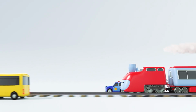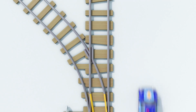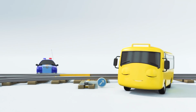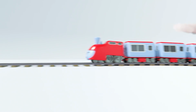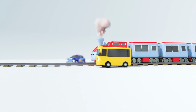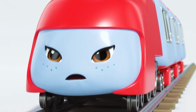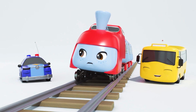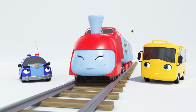Almost there. Yes, just in time. Well done, Buster. You changed the track. Suki is heading up a steep hill. That'll slow her down. There, at last, she stopped safely. I think Suki is waking up. Thank goodness nobody was hurt. Well done, Buster. You helped Otis and saved the day.